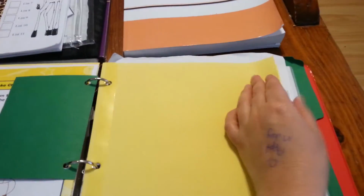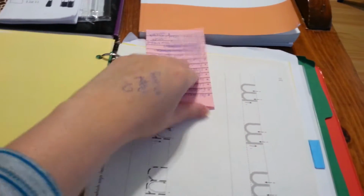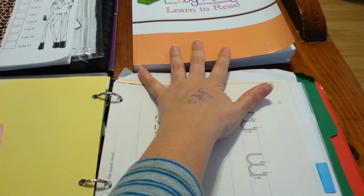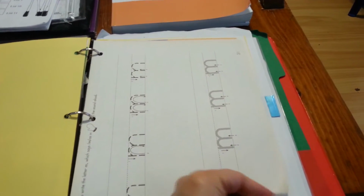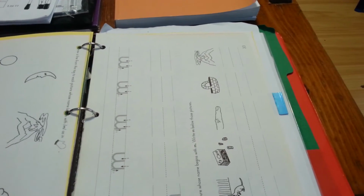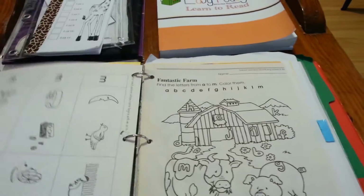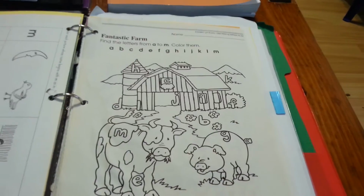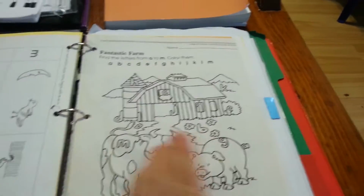And for the second day, I will show you now really quickly. It is always the same thing in the first part that we do, and then we come back to the book. So for the second day, as you can see, he has his Explode the Code, and a few pages again. And then he has just a fun page. On this one he has to find the letters from A through M and then color them.